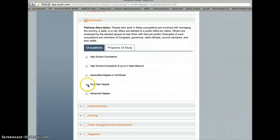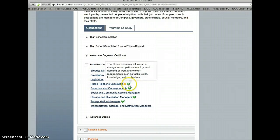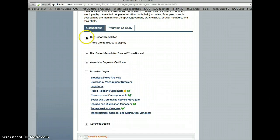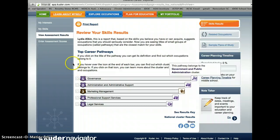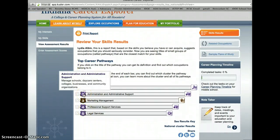How about, let's just say I do a 4-year degree. Okay. This is green economy, which means that it thinks that the occupation may change, okay? And then I can look at these different occupations that come up. So if I'm interested in any of these, no results to display, okay? And then you go back and you can look at the second one, administrative support.